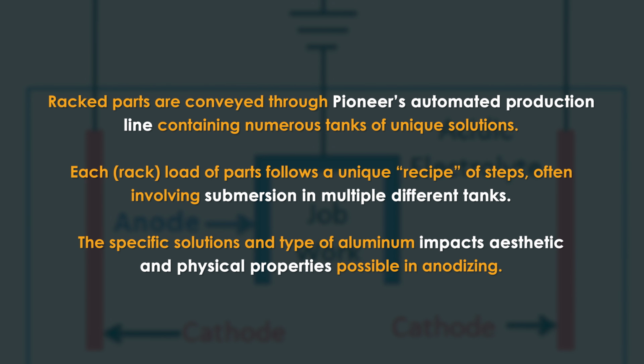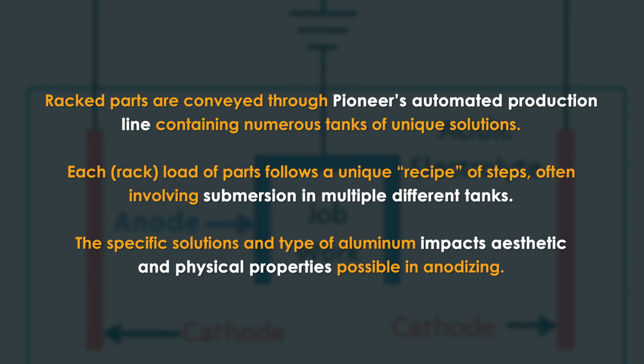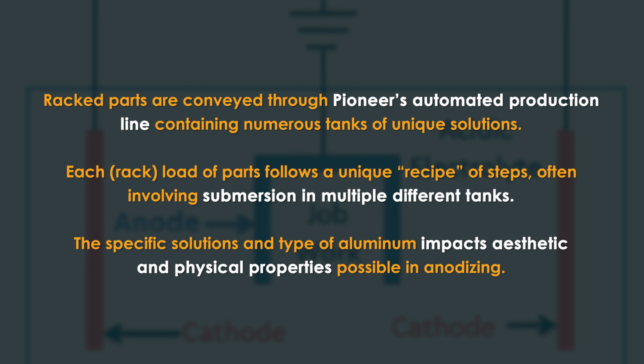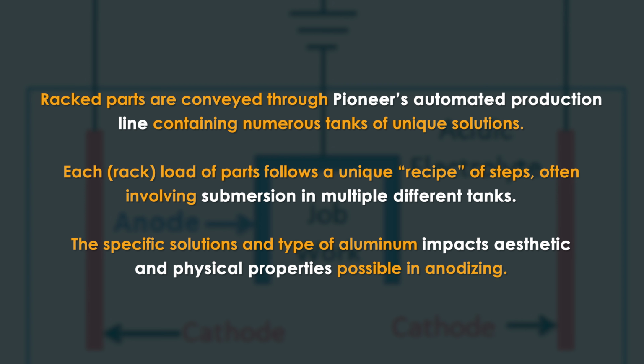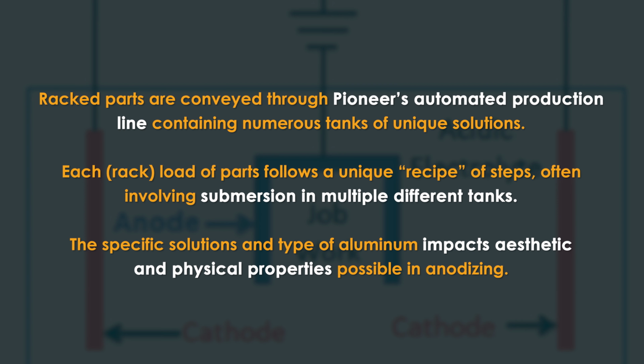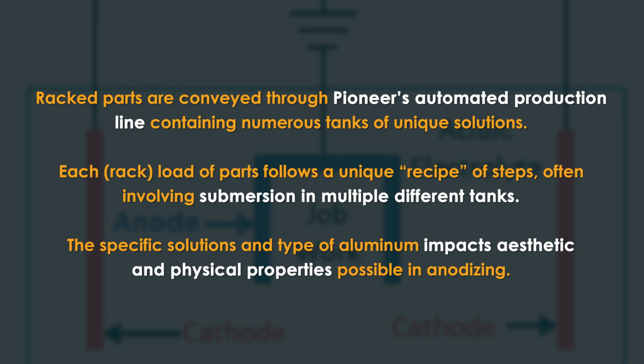Racked parts are conveyed through Pioneer's automated production line containing numerous tanks of unique solutions. Each load of parts follows a unique recipe of steps, often involving submersion in multiple different tanks. The specific solutions and type of aluminum impact the aesthetic and physical properties possible in anodizing.